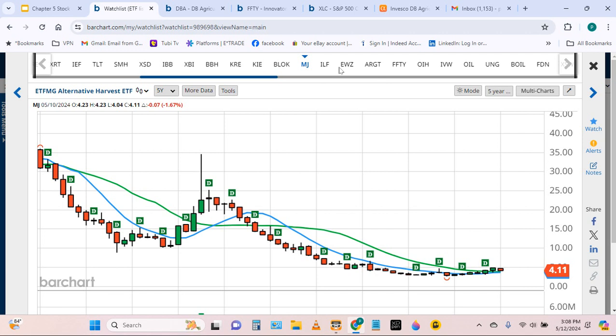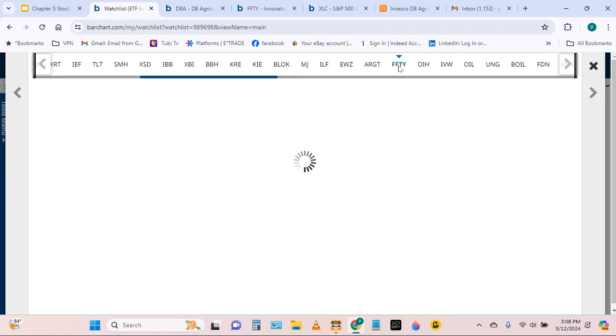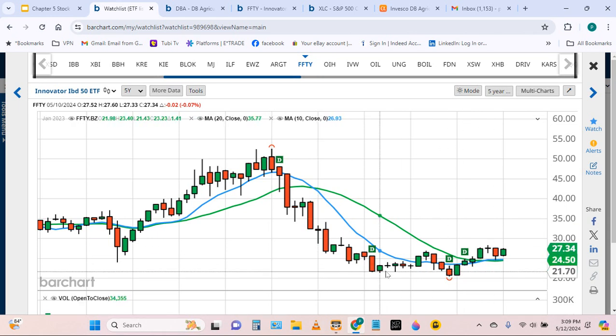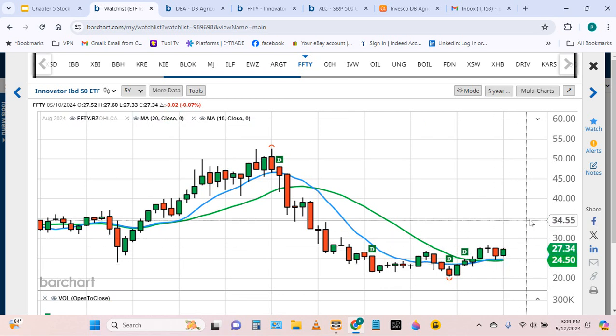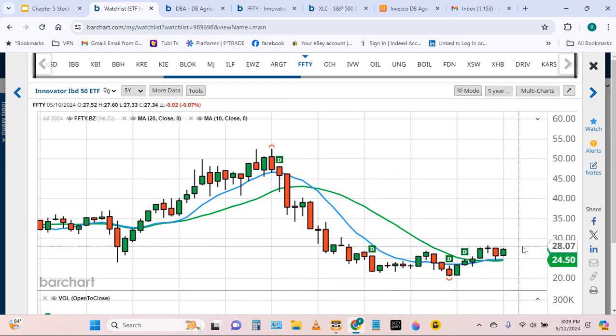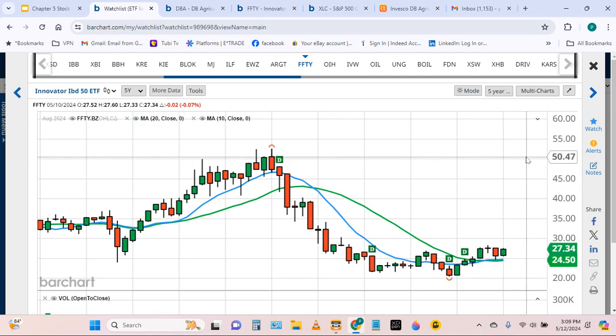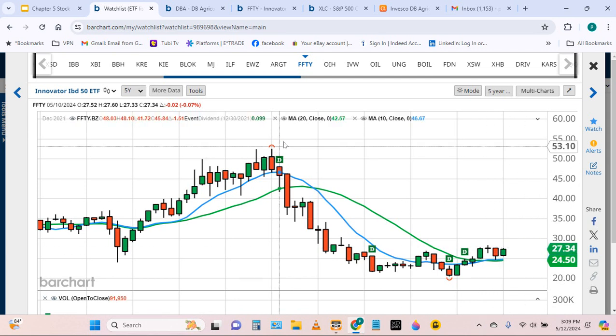And what else looked pretty good? This ETF tracks what's called the Investor's Business Daily 50, a very popular publication and website. Very good for investors, actually. But this looks like it's making a long-term bottom, starting to move up. So I like this ETF over this area, over 28, maybe. Right now it's at 27.34, so over 28, I like. Symbol FFTY.